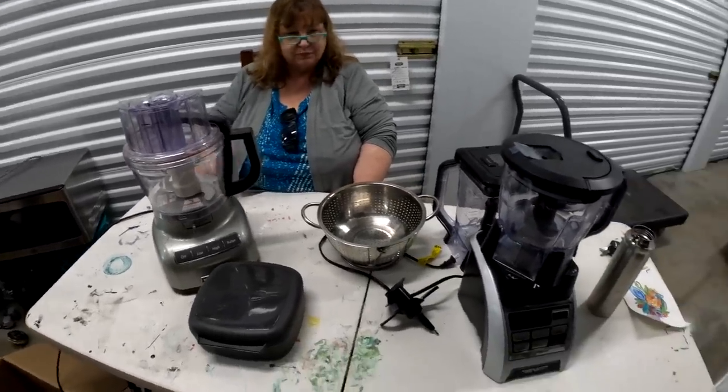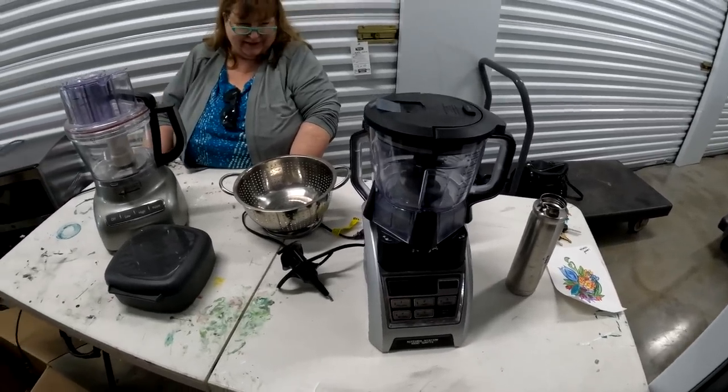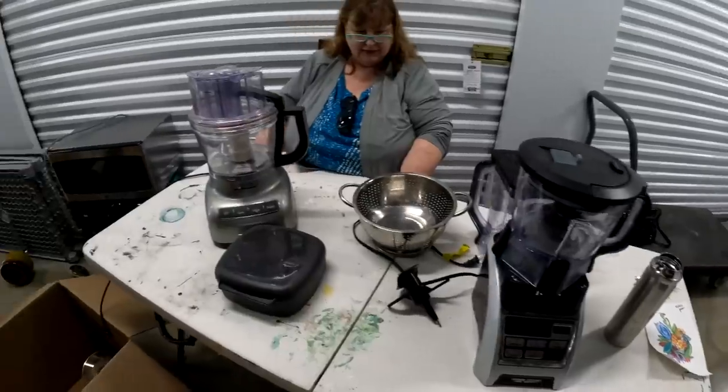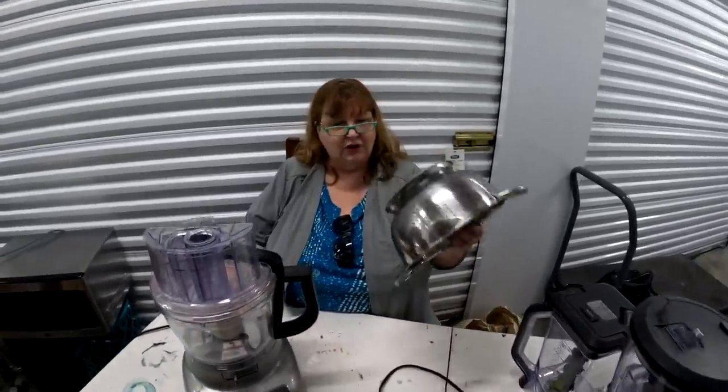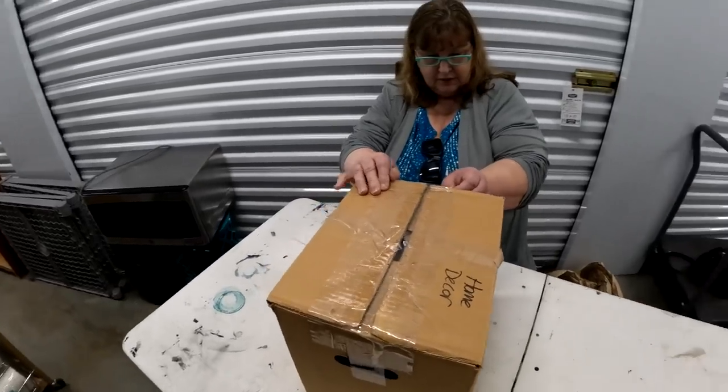All right, so we have this. We can't get the top on. I'm sure we can, actually. I guarantee it's not broken. And we got this KitchenAid here. And I know what the colanders are for. All right, I'm going to put all this away, guys, and get ready for the next box where I have to do everything again. So stay tuned.